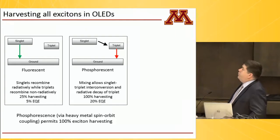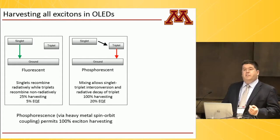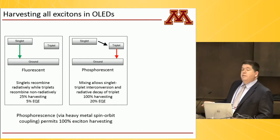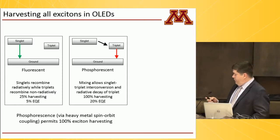So where are we so far? There's two configurations we've discussed. The Kodak device, that first device from 1987, is what we would call a fluorescent OLED. It only emits out of that singlet state. All of those triplet states are lost, okay? And so as a result, it's only got 25% harvesting of the exciton density that's created, and only about a 5% efficiency, meaning 5 photons for every 100 injected.